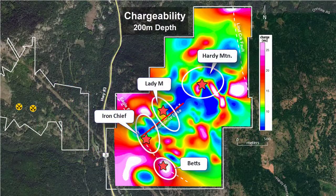Epithermal silicification and veining, as well as evidence of volcanogenic massive sulfide mineralization, was encountered in a 1998 drill hole located approximately 100 meters from the adit, making the Bet's a compelling target for further exploration.